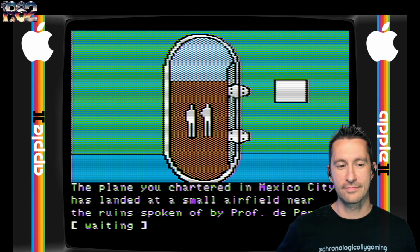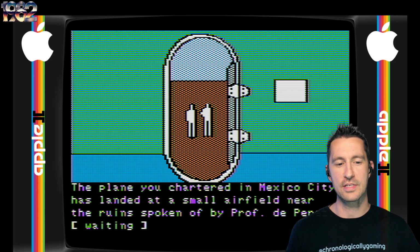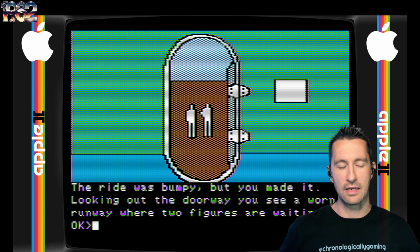Let's go. The plane you chartered in Mexico City has landed at a small airfield near the ruins of Tzapotec, spoken of by Professor de Perez. The ride was bumpy, but you made it. Looking out the door, we see a worn runway where 2 figures are waiting.